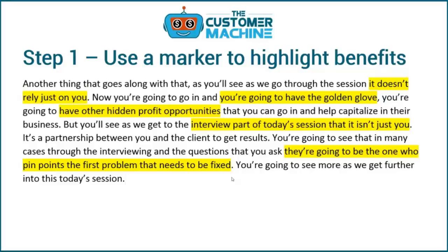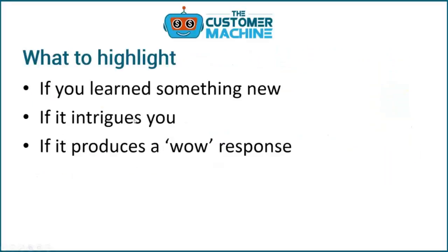It's kind of like, it's either new information to you or it's articulated in a way that was new to you. And it captures an excitement that you have about the service. Right. Okay, so let's move on.